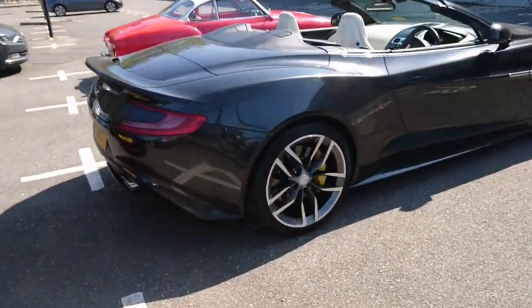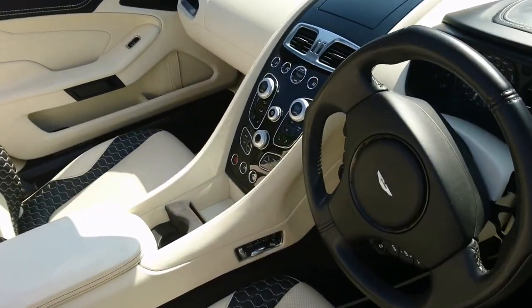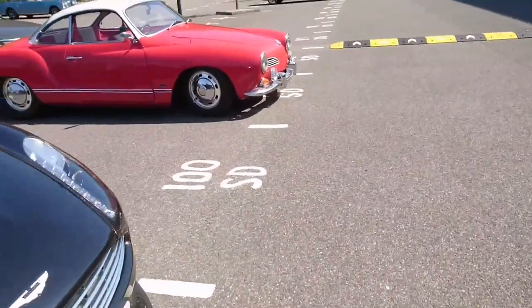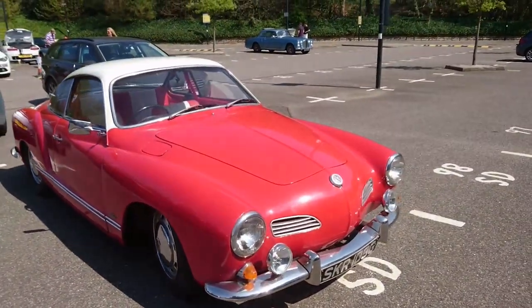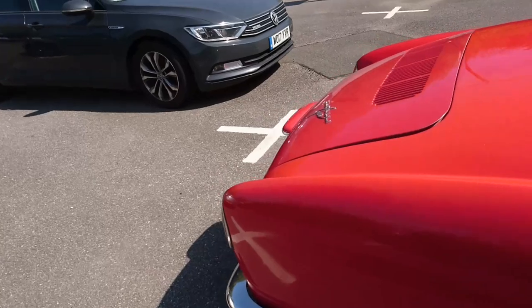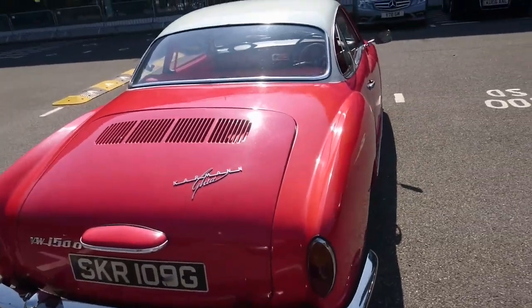That Vanquish is very nice though, because it has a light coloured interior. Is that a beige leather interior? I don't know, viewers. Answer in the comments section below. And the Cosworth gear, yes, definitely a classic. So, yeah, 68, 69 plate, right-hand drive as well, that's pretty impressive. A lot of these are American imports, so they're left-hand drive. And it's got a 1.5 engine.